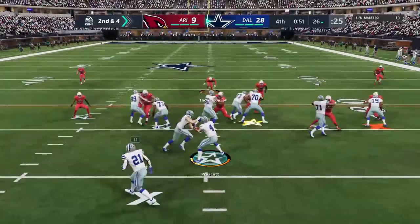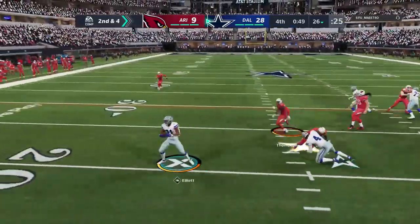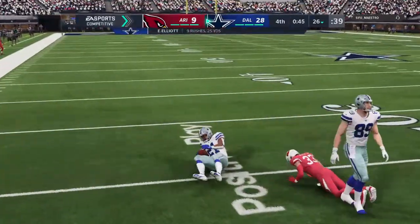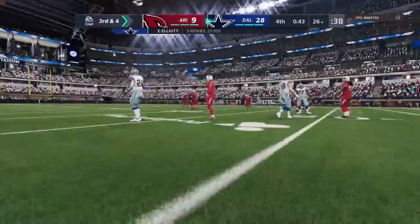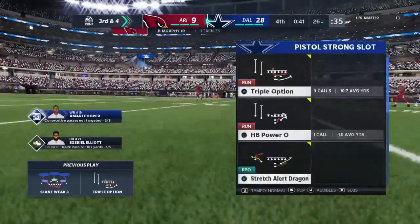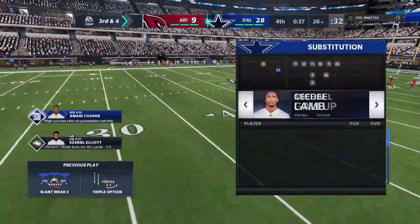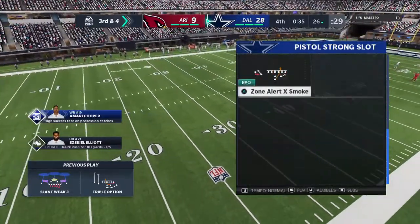The fumble on first down now. Here's second down. They go to Elliott again. And this time not as successful as he'll get back to the line of scrimmage and no more. No gain on the play that time, and they'll look to convert on what will be a 3rd and 4.